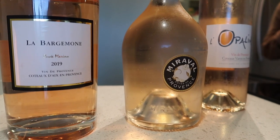Before we make dinner, I thought I would do a bit of the wine tasting that I mentioned. So I've got the rosé in the fridge, it's currently chilling, and I will share my thoughts and let you know what I think about these wines. So I've got my lineup of rosés already. They are chilled and ready to enjoy.